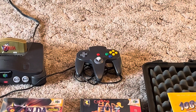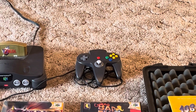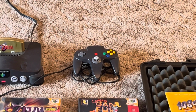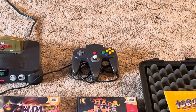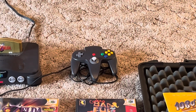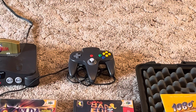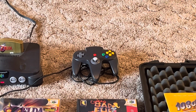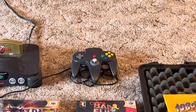It's the first controller I used that had a rumble pack that you'd plug into it that would add more reality to the game, and it had a little joystick down there. So it was revolutionary at the time, and I don't remember anyone ever complaining about it. It was something brand new from Nintendo, and later they evolved into other styles of controllers. But yeah, I can't imagine playing Nintendo 64 without this controller.